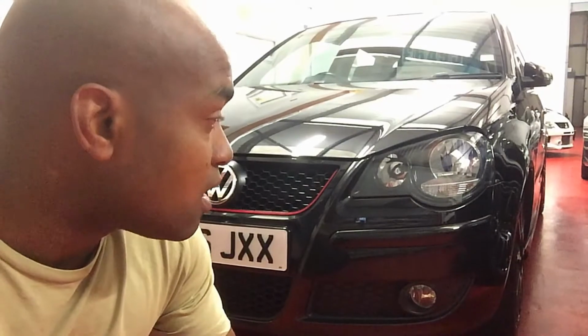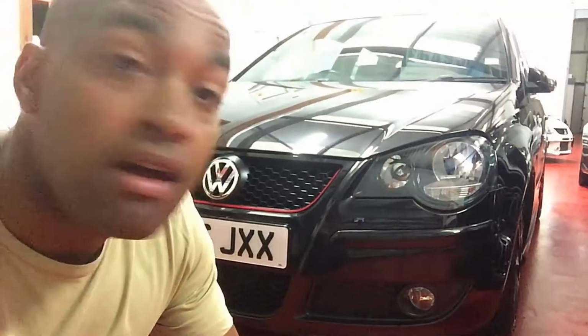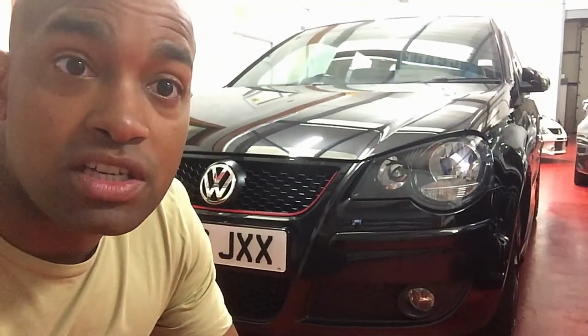He's got a coilover kit. I can't remember which coilover kit it is, but it doesn't look like a cheap one. It's just a decent kit. If you go on our website online, you'll be able to see what's on it exactly. He's upgraded the wheels, the alloys, from 16-inch to 17-inch.